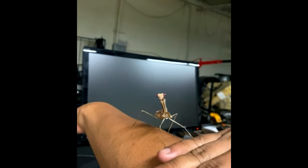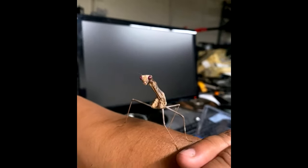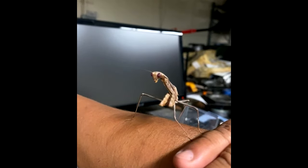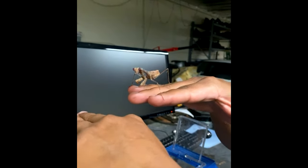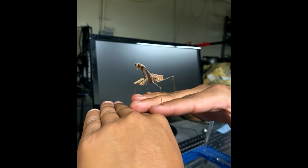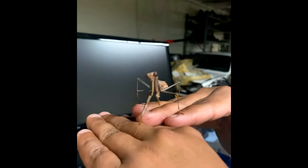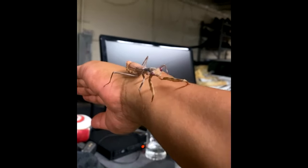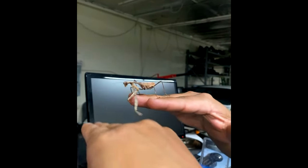It's amazing. Look at this, that's so crazy. This is the most amazing animal. I was watching a podcast and Joe Rogan said that if this guy was big and we were the meal, it wouldn't be fun, because these guys are predators, though. Look at that. Are you catching this? This is just amazing. I can feel the little legs on my hand. You see how it pulls its front legs forward? Look at that.